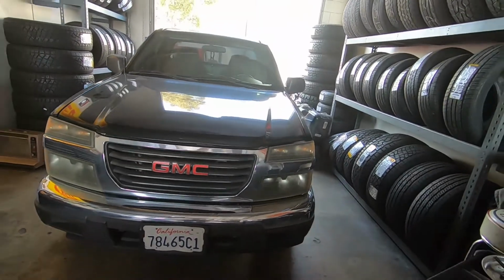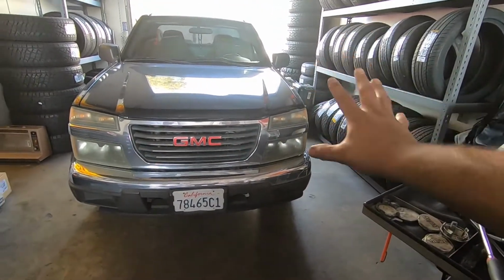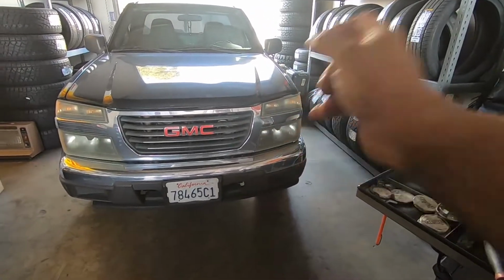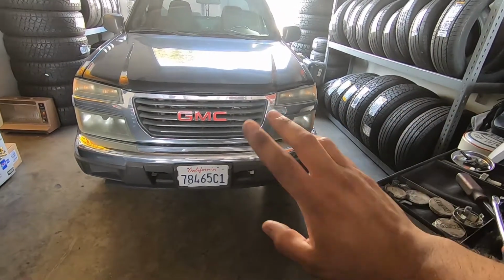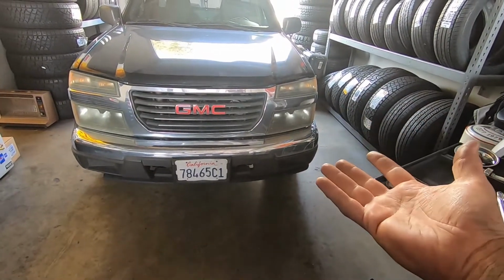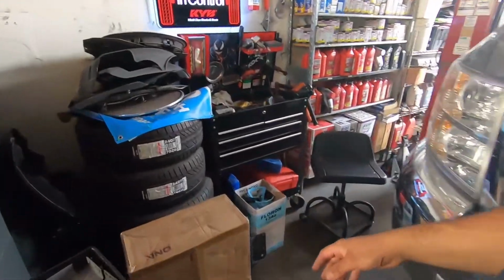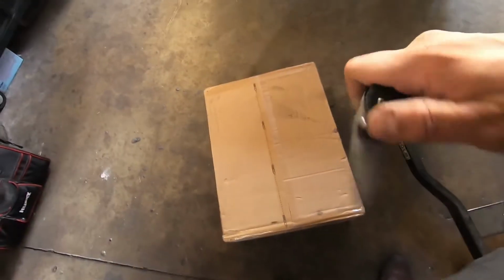So today what we're doing is replacing those headlights. Those things have been on there since I got it. I cleaned them up once, and honestly, they looked good, but they don't anymore. They're yellow. So I ordered new ones and got them in. They're actually right here. It's an easy job. So let's get to work.